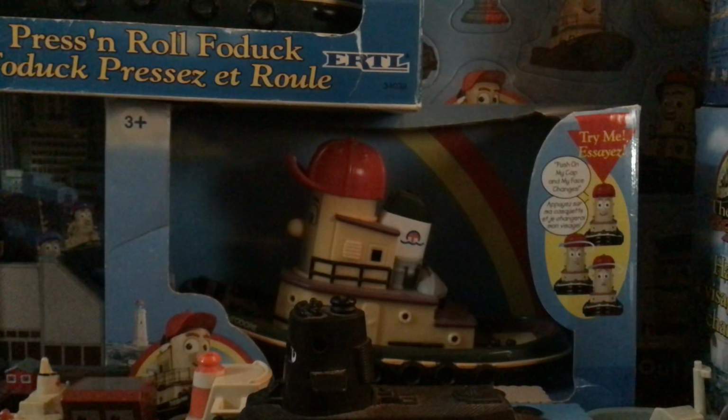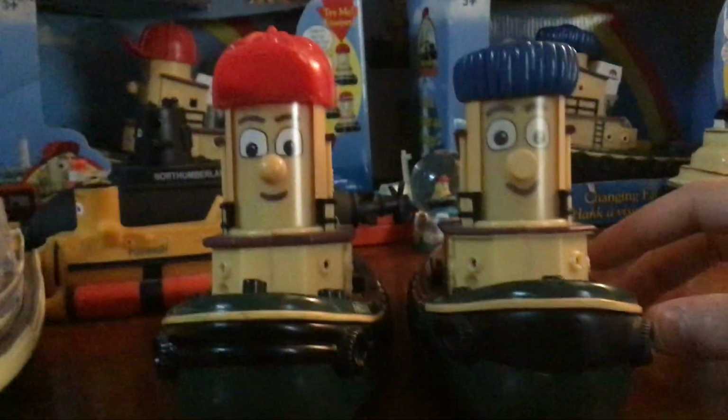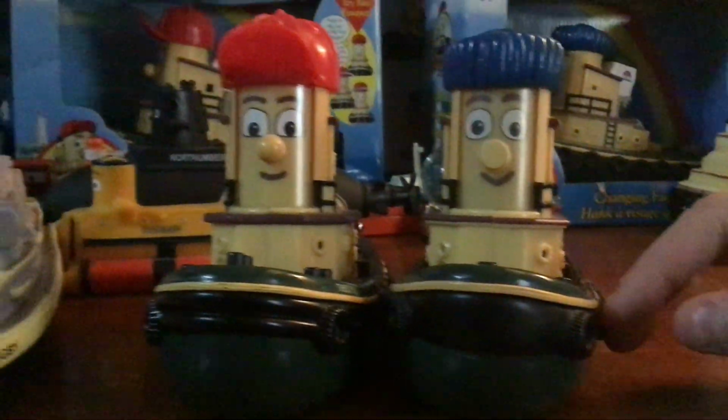Now, I do have something very funny about that, actually. What I'm going to do is, just bear with me a minute. I'm going to back up a little. Okay, now I do have something else in terms of Changing Face. Here we go. Here's Theodore. And I have Hank again. Both brand new looking condition.